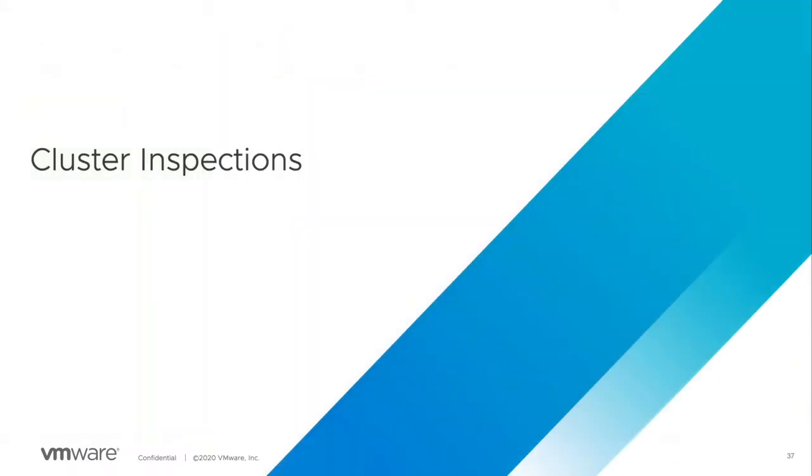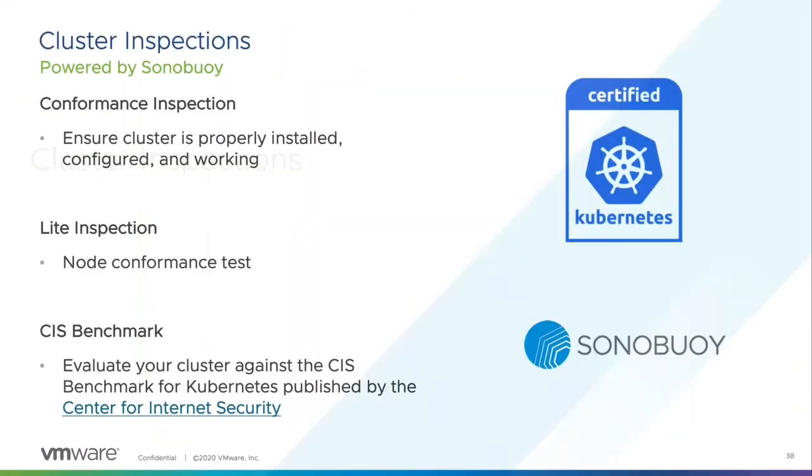We also can talk about cluster inspections. So Sonobuoy is the open source tool that we utilize to perform inspection. Sonobuoy is a diagnostic tool that makes it easier to understand the state of a Kubernetes cluster. It allows for running a set of configuration tests in a non-destructive manner. So conformance is really important because of portability as a tenet of the value of Kubernetes.